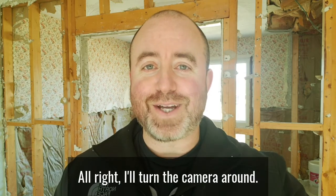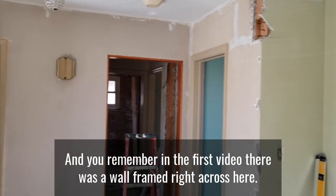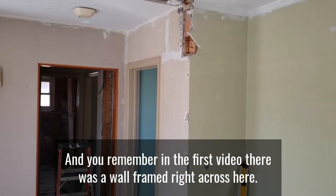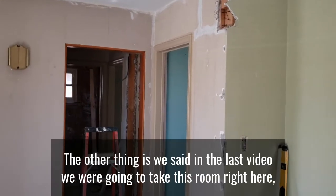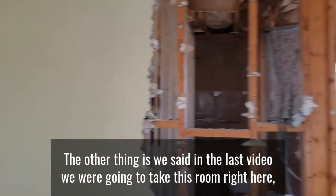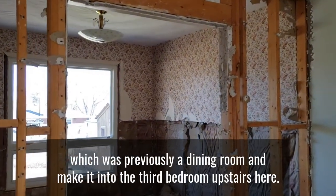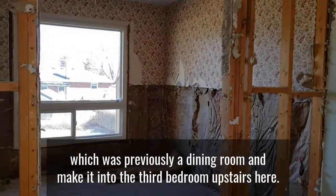All right, I'll turn the camera on. All right, we're here in the living room area. And you remember in the first video, there was a wall framed right across here. You can see in the ceiling, we've got that taken out. The other thing is, we said in the last video we were going to take this room right here, which was previously a dining room, and make it into the third bedroom upstairs here.